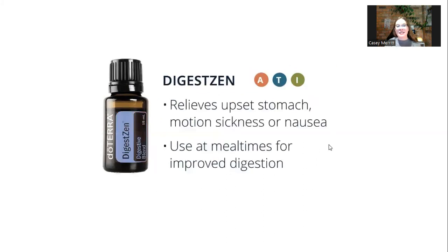Next up, we have DigestZen. Like the name suggests, this is your digestive blend. So anytime that you need some relief from upset stomach, motion sickness, or nausea, I do not go on any trips without this oil. This is a must-have oil for travel because you're going to be trying new foods. You're going to be maybe on a plane or a windy car ride and feeling some nausea. I always use this on the plane descent. It's a must-have, right?